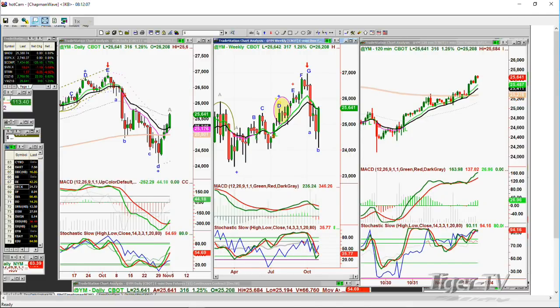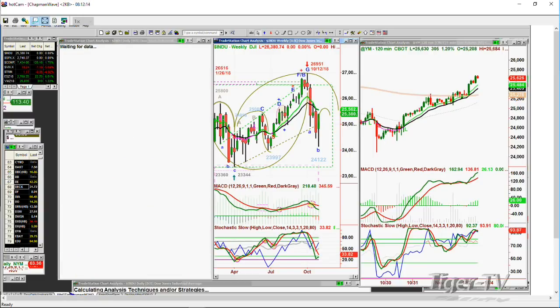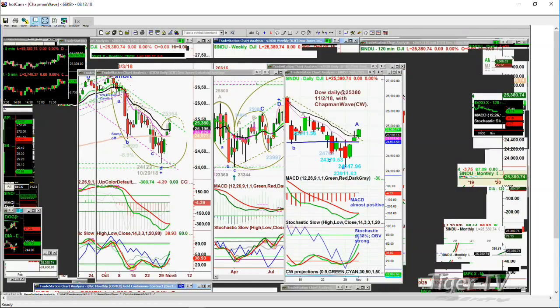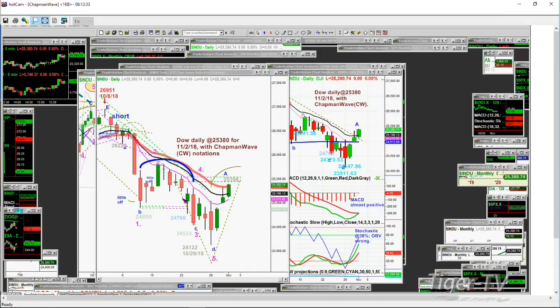Now, if you look at my Dow chart, this is the close yesterday, obviously. This only opens at 9:30. You will see, I'm going to go to this chart right here. In the Dow daily chart, you'll see there's a V-shaped pattern that I drew in. I didn't expect that there would be a retest of this candle right here, the candle of the 22nd of October, of 25,561 in an equal number of days.